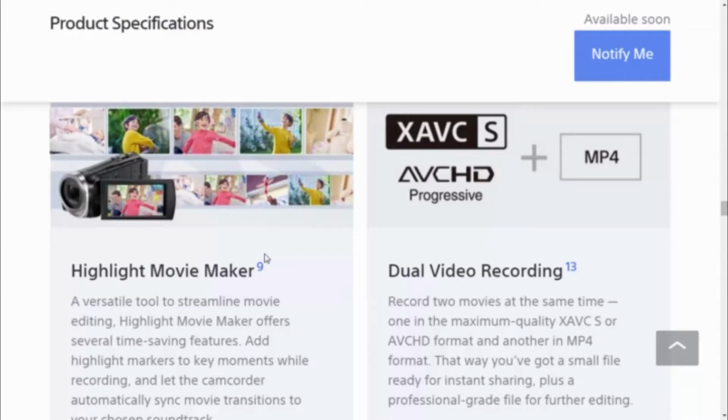And next here you have dual video recording, where you can record an additional MP4 if you are recording on either the XAVC S or the AVC HD progressive. The advantage of this is maybe just to get another MP4 HD file so that you can easily share to your Instagram or Facebook. But the disadvantage is that you take up more space. So most of the time I don't recommend using the dual recording feature.